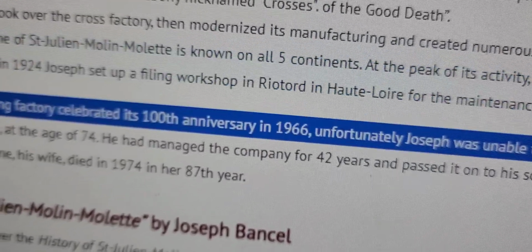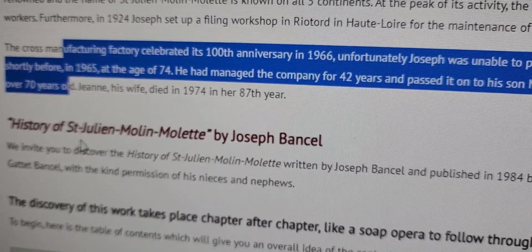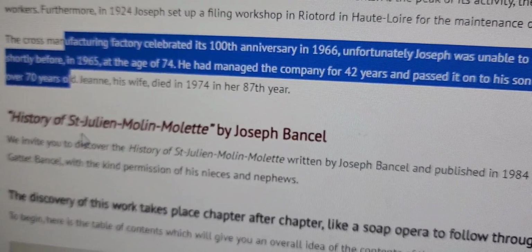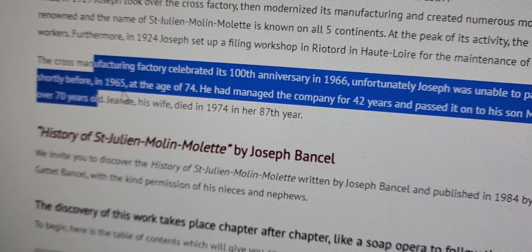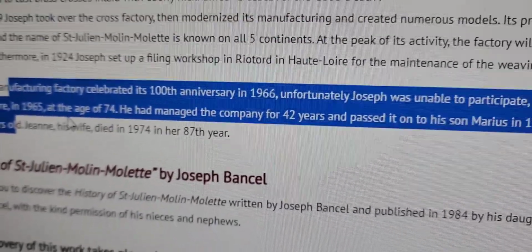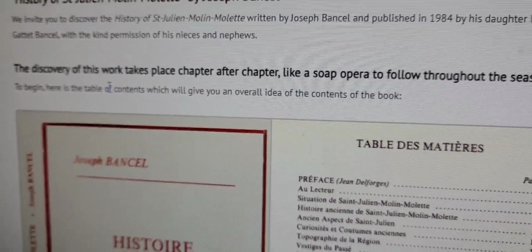The cross manufacturing factory celebrated its 100th anniversary in 1966. So apparently that original factory began in 1866. So some of these crucifixes are from 1866. They're that early. Unfortunately, Joseph was unable to participate, having died shortly before in 1965 at the age of 74. He managed the company for 42 years and passed it on to his son Marius in 1961. Now recently, I think as recent as 6 years ago, the factory finally retired and shut down.